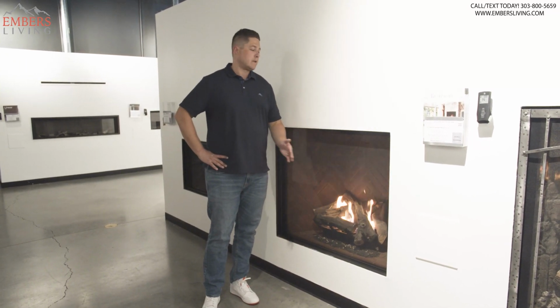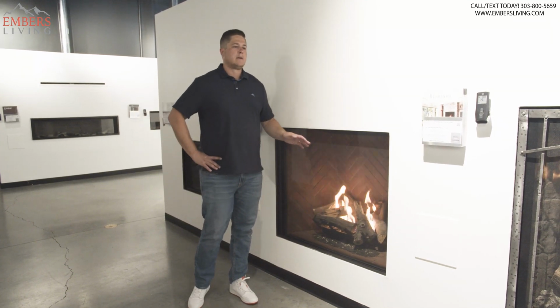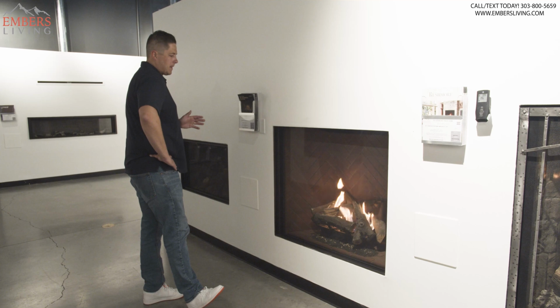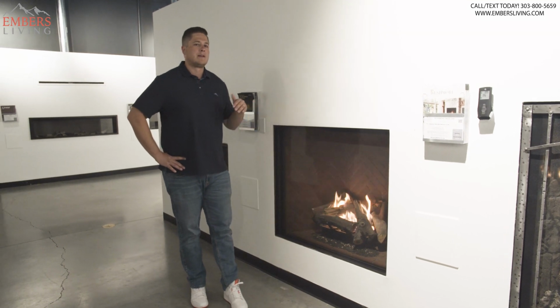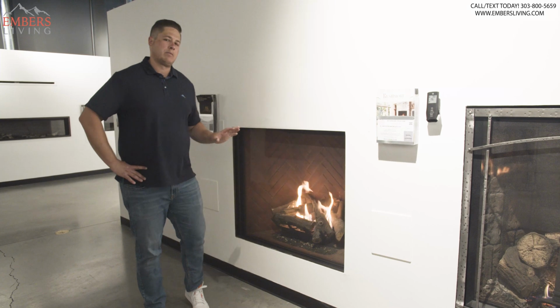It does heat. I do feel some good amount of heat coming out of here. No blower or anything, but it's gonna heat the space, but certainly not compared to some of the other brands. The other thing with it is they are costly. So they're not the cheapest fireplaces out there, but in this designer type space, that's usually what you're getting: you're gonna pay a premium price because it's more of a designer type look.